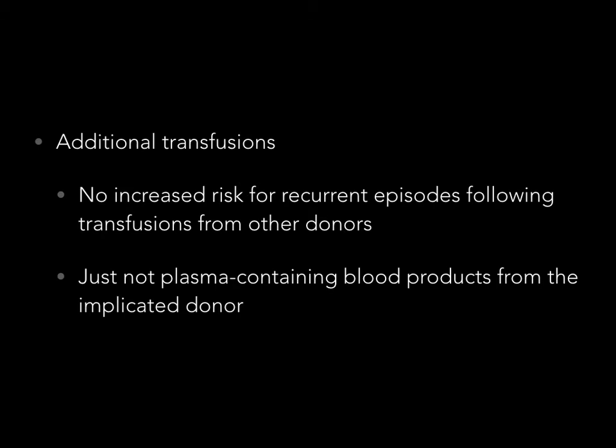Patients who recover from TRALI do not appear to be at increased risk for recurrent episodes following transfusions from other donors. Survivors of TRALI can receive additional blood products in the future, and transfusion of needed blood products should not be withheld. Importantly, however, individuals should not receive plasma containing blood products from the implicated donor.